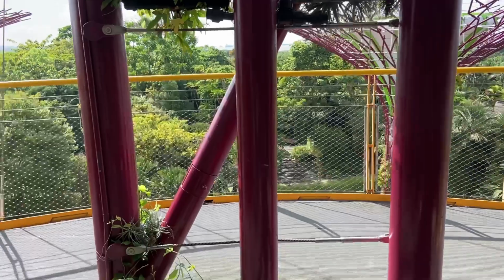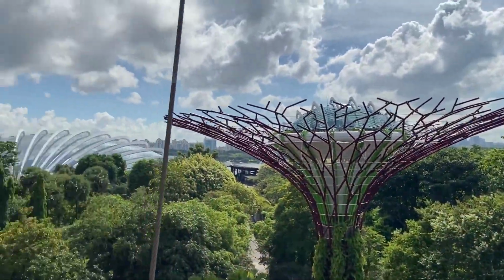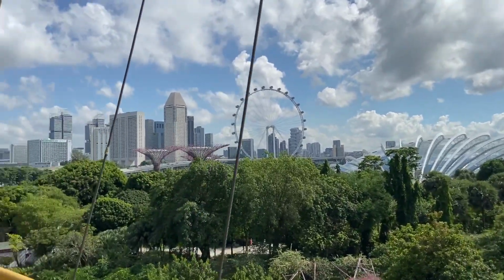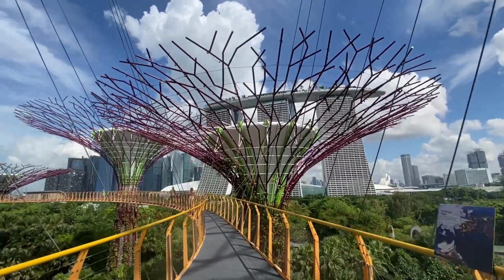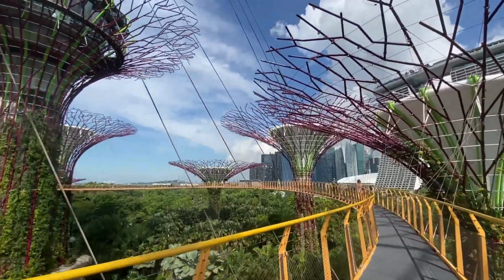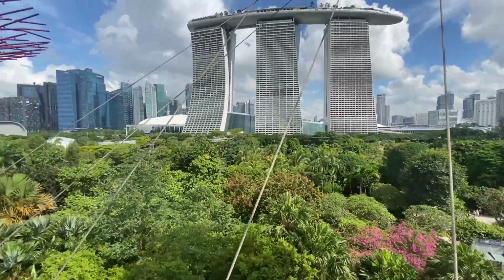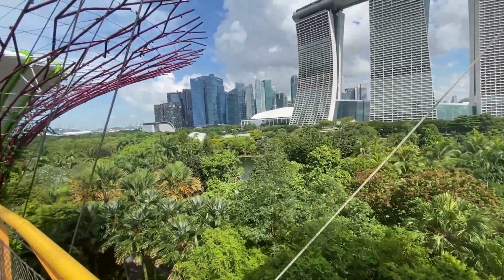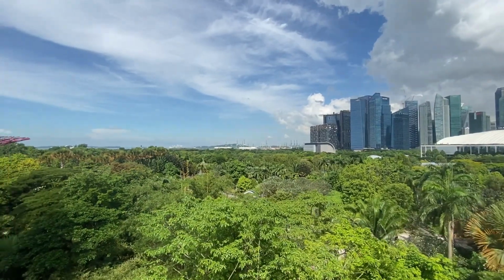Now we're on the super tree! The views are so beautiful up here. Thank you for such a good time, Supertree Observatory!